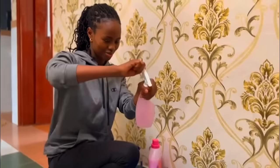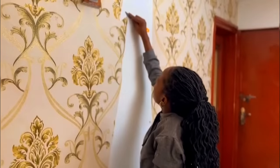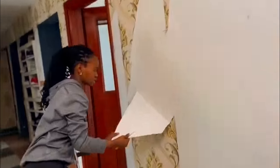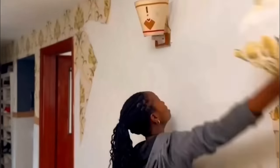Now we get to the spraying. When you peel the first layer, you will see a plain layer, mostly white or cream in color. This is the layer that you are required to dampen with the solution that you had previously made. But before that, carefully peel the top layer with the help of a knife or anything flat edged available in your home.